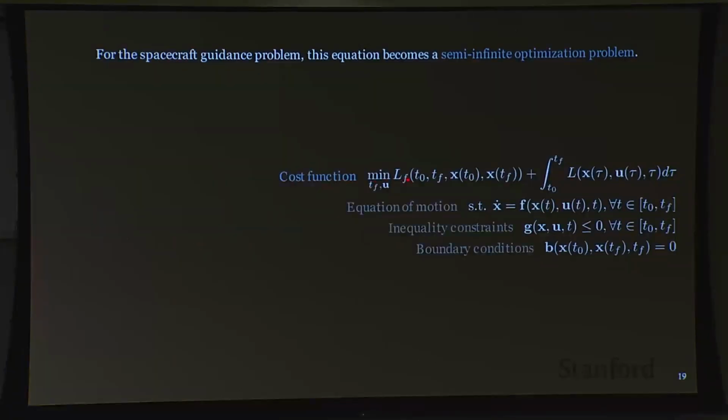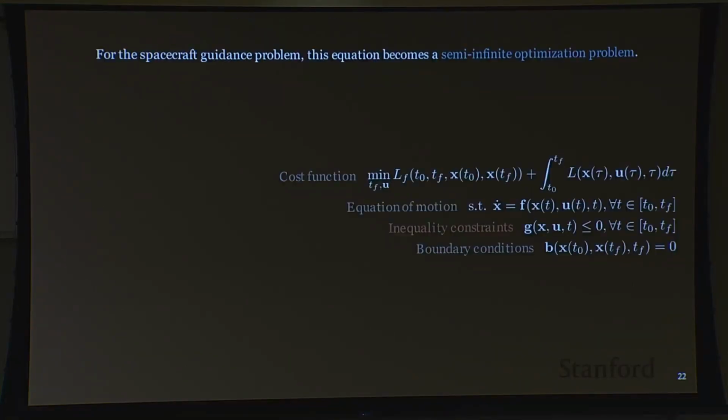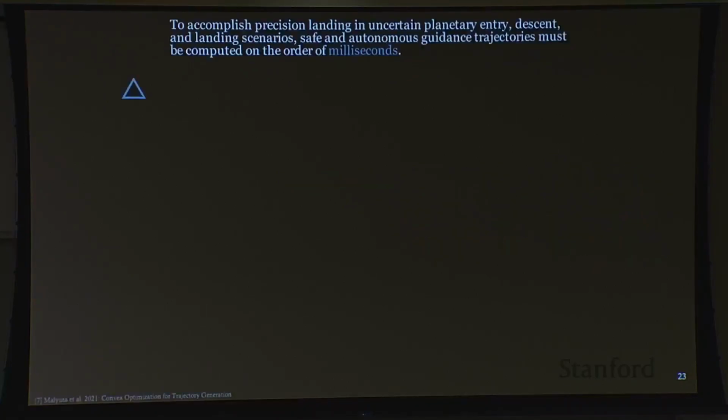So for example, we might have a terminal cost term, a running cost term, our equations of motion, some inequality constraints that we have to deal with, and then some boundary conditions. And this is really a general formulation of the problem. In a second, I'll show you what it looks like specifically for the space problem. So the equations of motion, those are equality constraints. Inequality constraints might be dynamic constraints on the vehicle, glide slope constraints, fuel constraints. And the boundary conditions might be if you have a fixed final time or if you start at an initial position.